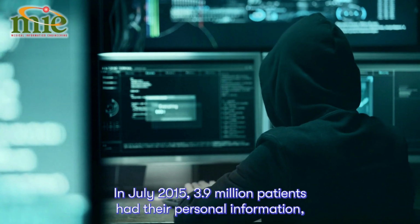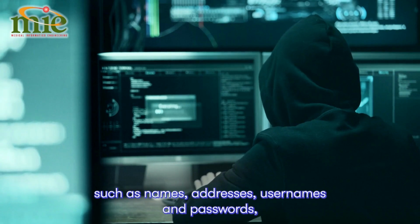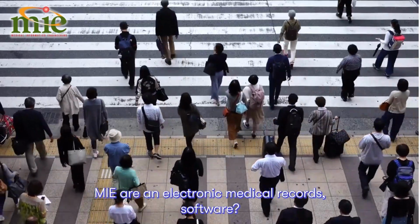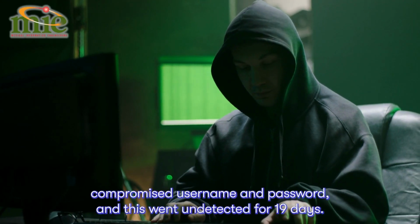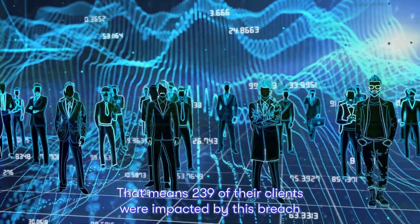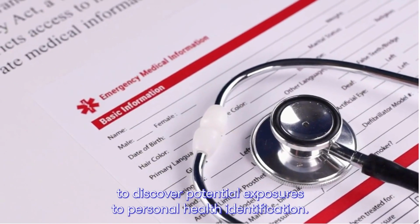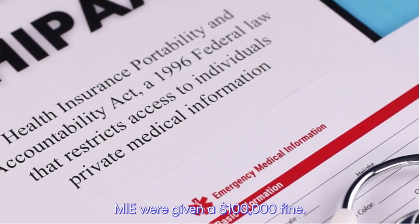In July 2015, 3.9 million patients had their personal information such as names, addresses, username and passwords, health insurance policies and medical conditions stolen. MIE are an electronic medical record software. Cybercriminals accessed one of their servers by using a compromised username and password, and this went undetected for 19 days. That means 239 of their clients were impacted by this breach. Because MIE violated a HIPAA security rule, which specifies a requirement for thorough risk analysis to discover potential exposures to personal health identification, MIE were given a $100,000 fine.